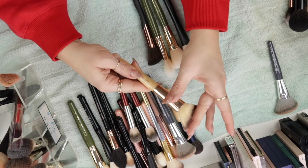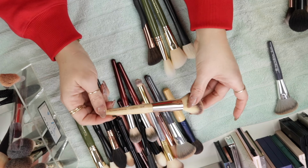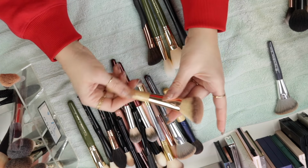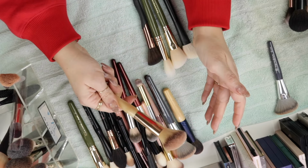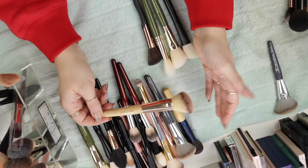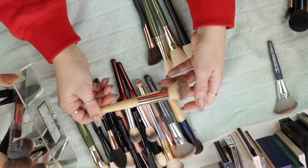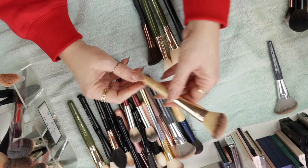Here is another Jane Iredale brush. This was actually sent to me when I tried out their foundation. So this is the blending and contouring brush. Again, this is one of those brushes that I grab for when my other brushes are dirty. This is the one that I'm like, oh, I guess I can just use this one, which is probably not a good reason to keep it. So I'm gonna set it to the side.